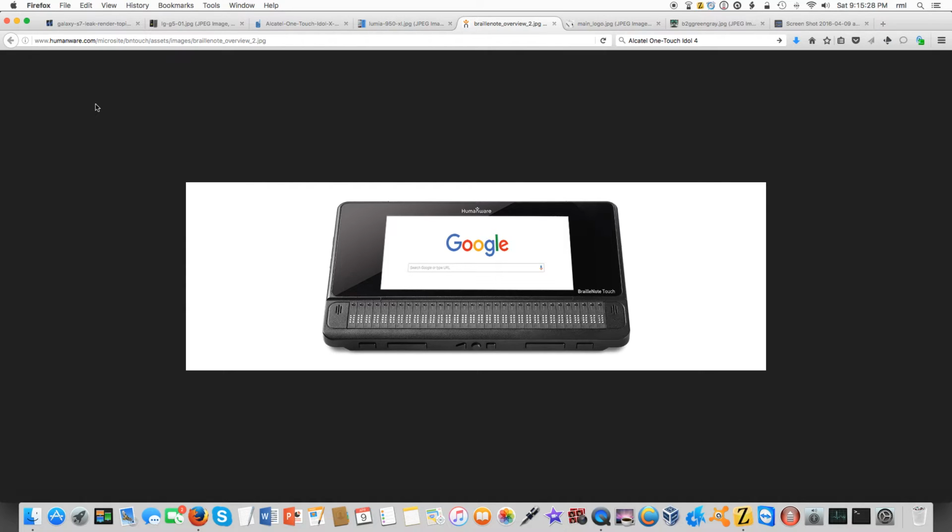But the other reason the device has the touch screen is because there are 3 buttons on the front: a triangle, a circle, and a square. You'll probably recognize those if you're familiar with Android. Triangle being back, circle being home, square being menu, or recent apps, depending on how your device is configured.